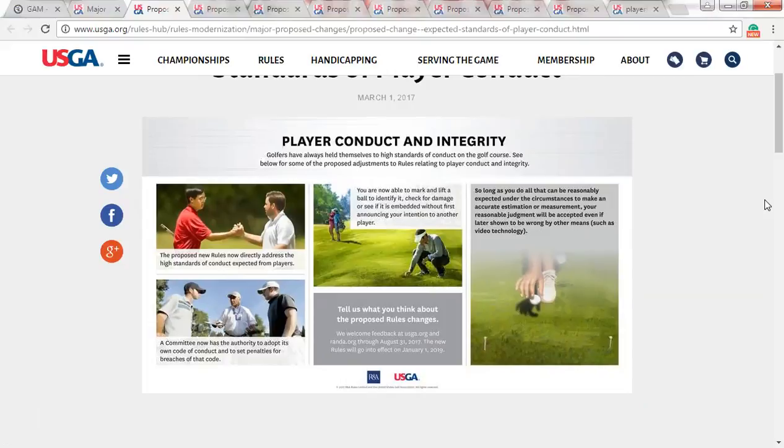Interesting. And let's see, other ones. You are now able to mark and lift the ball to identify it, check for damage or see if it's embedded without first announcing your intention to another player. So long as you do all that can be reasonably expected under the circumstances to make an accurate estimation or measurement, the reasonable judgment will be accepted even if later shown to be wrong by other means, such as video technology. So that one is pretty significant.